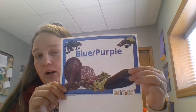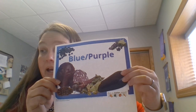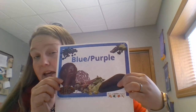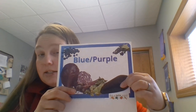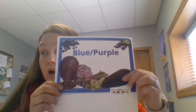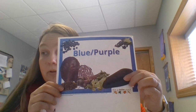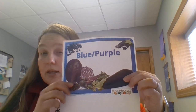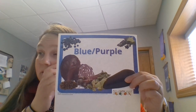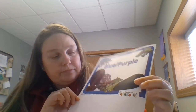You've got blackberries. There's red lettuce, red cabbage. There's purple carrots. This is an eggplant. There are purple peppers as well. That's not on here, but that's one that we're going to talk about. They have purple potatoes. They have purple asparagus. There's the cabbage in the background. Yes. So there are lots. Raisins is another one because grapes.